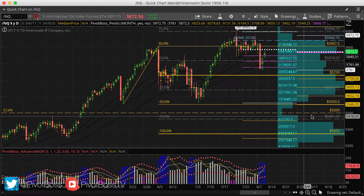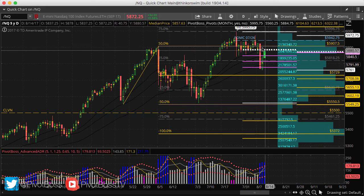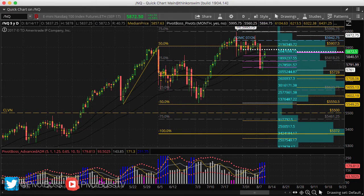So that's the idea with the NQ right now. Keep an eye on that previous month's close. If there's a rejection there, we may see a bit of a pullback to come.